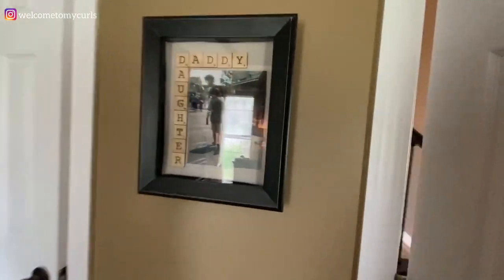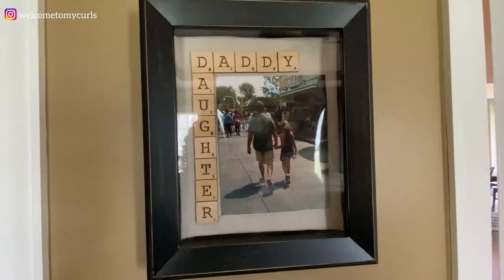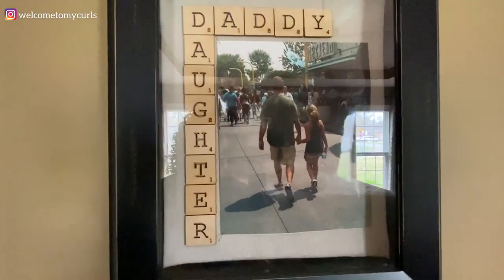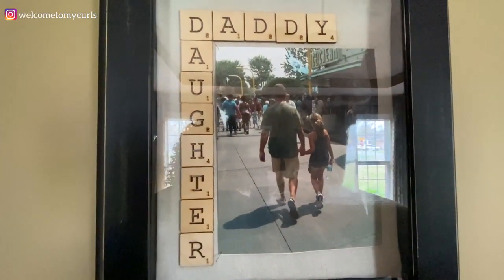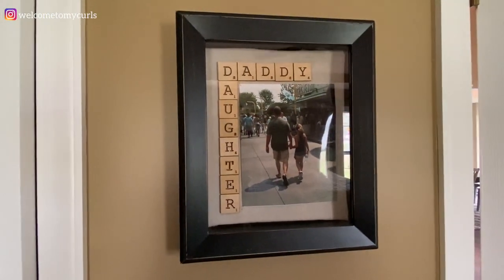Brecken, I don't know if you can see it. Brecken made this picture for Randy. Look at that. She was probably 8 years old and she made that, and it's still in our bedroom.